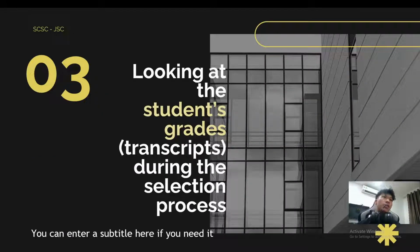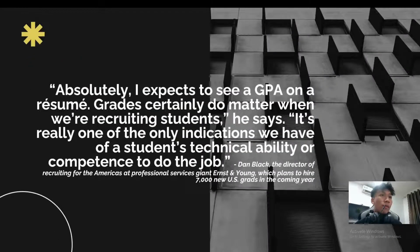The next part, we will discuss how SCSC looks at student grades during the selection process. According to Dan Black, it is really one of the only indications we have of students' technical abilities or competence to do the job, when he talks about the GPA in the CV of the candidate.